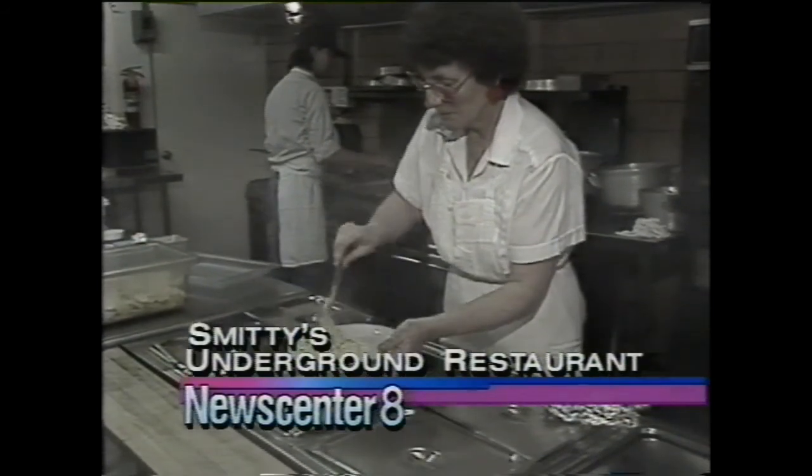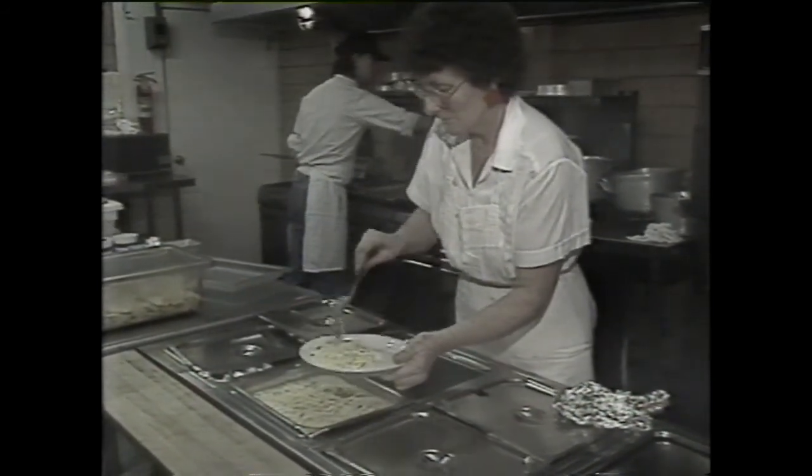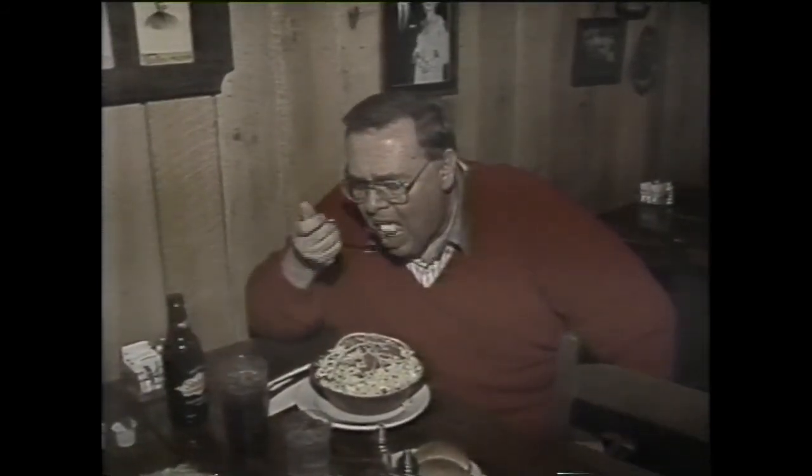In downtown Mansfield, some of the best places to eat are actually underground, like this one, appropriately called Smitty's Underground Restaurant. That's because it's literally under the square. All the foods are made from scratch, and there are specials each day. When it comes to salads, they're almost more than a meal by themselves.